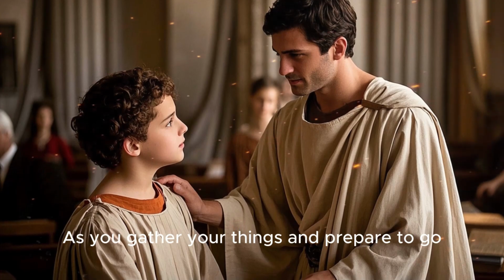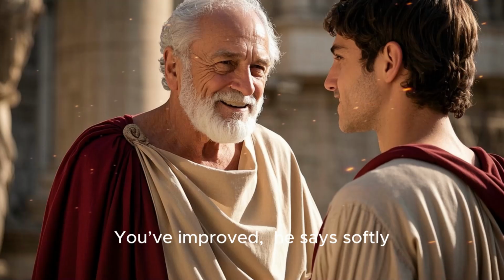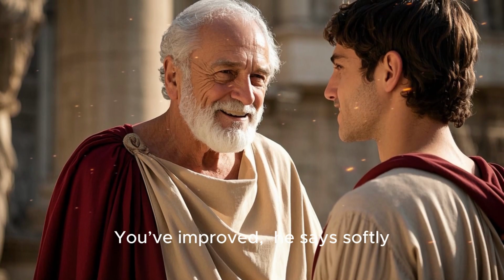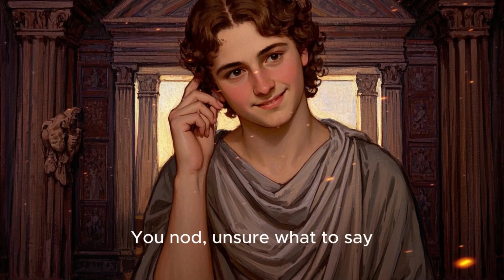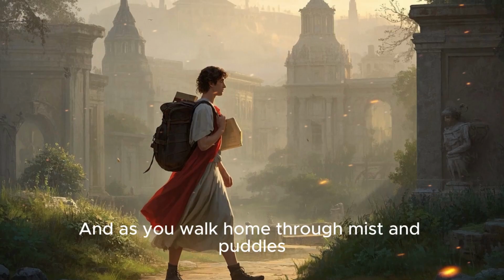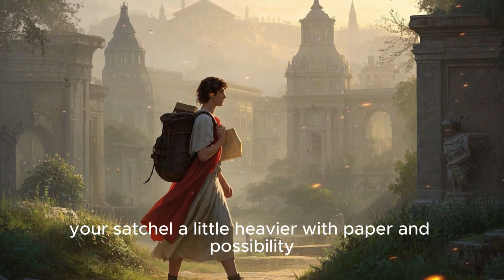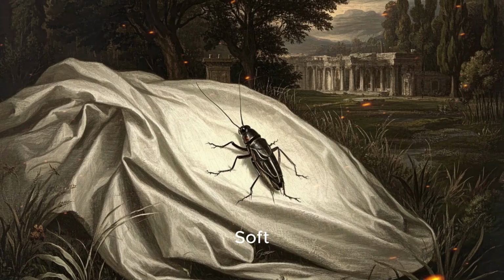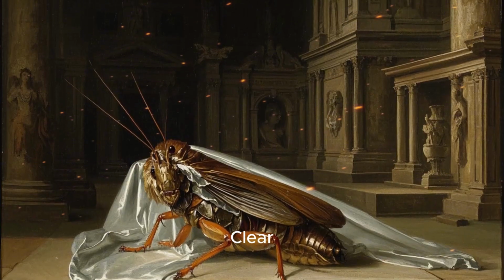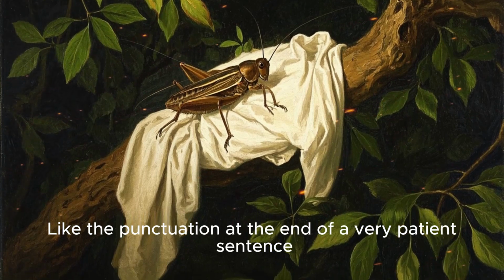As you gather your things and prepare to go, Mr. Halbert pats your shoulder. "You've improved," he says softly. "Not just your sketches, your thinking." You nod, unsure what to say. And as you walk home through mist and puddles, your satchel a little heavier with paper and possibility, your cricket chirps once, soft, clear, like the punctuation at the end of a very patient sentence.